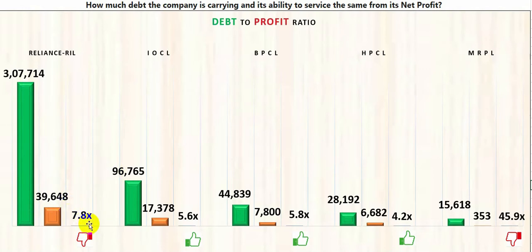So this is a high value. IOCL's debt was 5.6 times the profit earned in 2019. So this is reasonable. We don't want the debt portion to be very high against what the company is generating as profits. BPCL's debt to profit was 5.8 times. HPCL had the lowest debt compared to the profit it is earning. Out of 28,000 of debt, the company's profit in the current year was 6,600 CR. That is just 4.2 times.